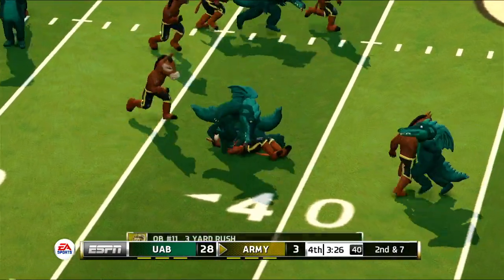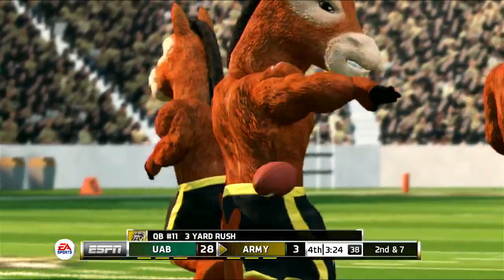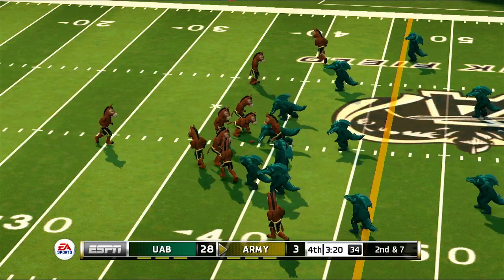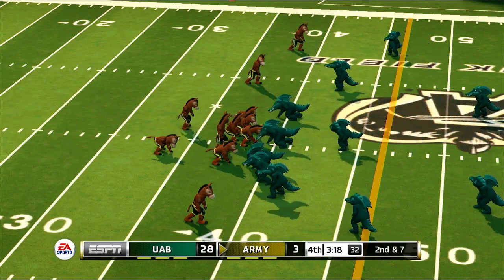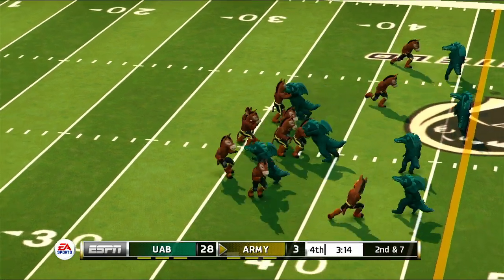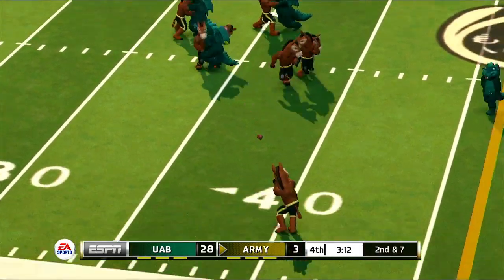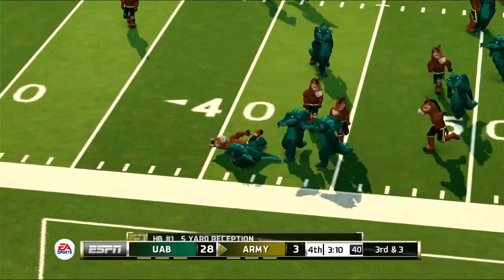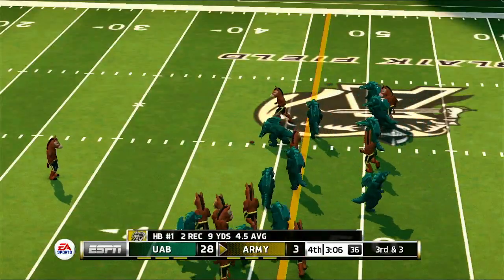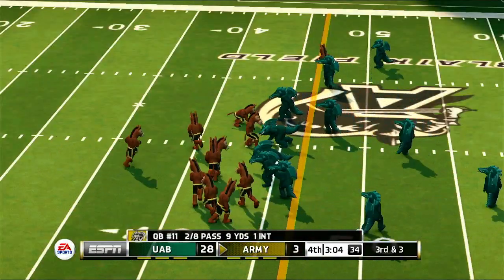Scrambling. He's tackled in the open field. It's a good job by the defense to remain aggressive and minimize the yardage on that run. That'll make it second and seven. Caught out of the open, and down he goes at about the 43-yard line. 4 yards. That makes it third and three.